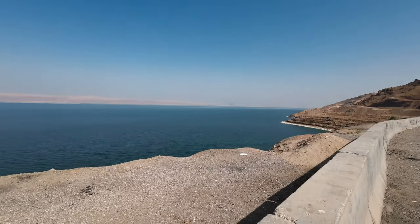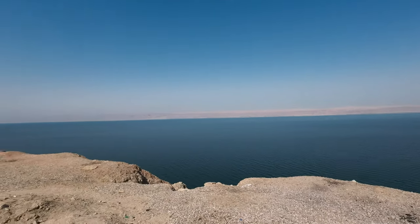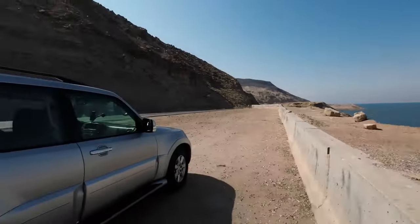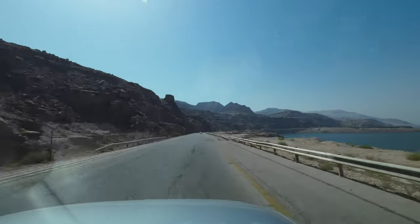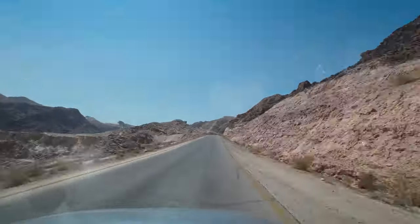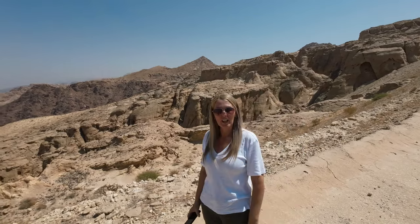From the Dead Sea to Wadi Rum, and this is the view of the Dead Sea as we travel along the road, which runs parallel pretty much. And there's the beast with Chicken Head eating chips. Yummy, yummy. Chicken Head, it's very dry. Luckily we've got lots of water to soak in the bar fridge.